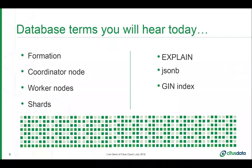So when you interact with it, the coordinator will send and route your data to the appropriate worker nodes. And then when you run queries, it will route those to the worker nodes as well. We will be talking about shards, which are nothing but smaller PostgreSQL tables, which Citus will create behind the covers on the worker nodes. We will be using the explain syntax to look at different plans. Databases generally have an explain feature, which helps you look at the query plan. We'll be using that to see where the speedups are going to come from.